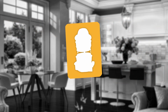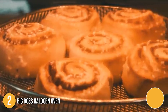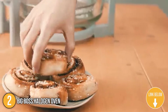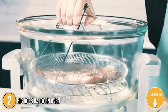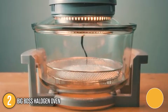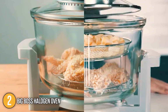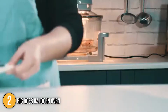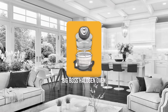The second halogen oven cooker on our list is the Big Boss halogen oven. The Big Boss halogen oven is a great choice if you've never cooked before but want to learn how to make delectable dishes. While its dial knobs make adjustments simple and precise, this product also comes with handy tips on the most popular treats that can help you achieve excellent cooking results. More than that, it measures 16 by 12.5 by 13.5 inches, big enough to cook for the whole family.